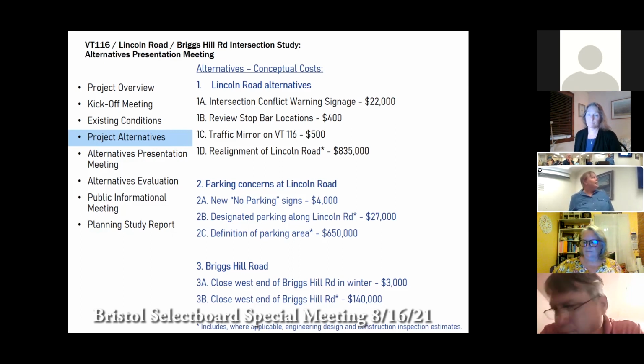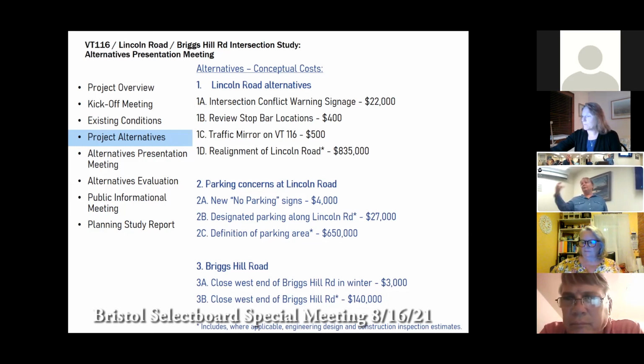And then Briggs Hill Road, closing the west end in the winter, that's not too expensive. Some barriers. Closing the west end of Briggs Hill Road altogether, so the turnaround, and it sounds like we might want to talk with Valerie and Mike about this one. Definitely want to move that over since there's that other driveway, but then there's also the new access that you have coming in.